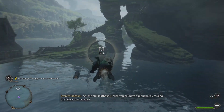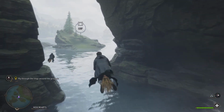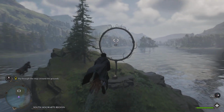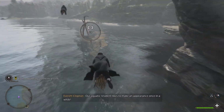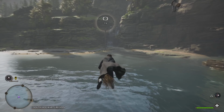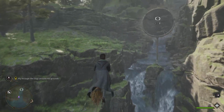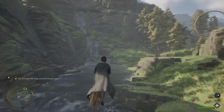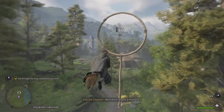Ah, the old boathouse. Wish you could have experienced crossing the lake as a first year. Whoa, our aquatic resident likes to make an appearance once in a while. Ha! Good. I've got this. Well done! Have a moment?